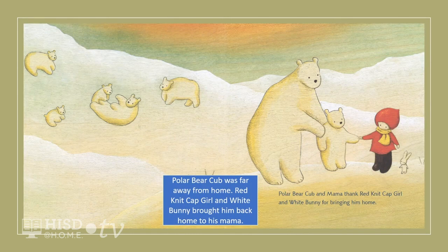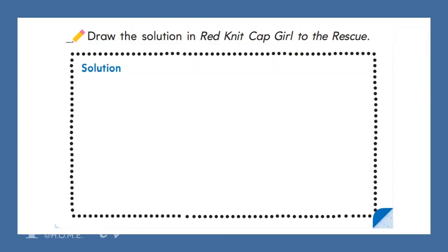Polar Bear Cub was far away from home. Red Knit Cap Girl and White Bunny brought him back home to his mama. So boys and girls, I want you to remember that the resolution has to solve the problem. It has to get Polar Bear Cub home to his family and his friends so that he isn't lost anymore. Polar Bear Cub wants to be in his true habitat. So boys and girls, with your paper and pencil, why don't you draw me a picture of the solution, the resolution.